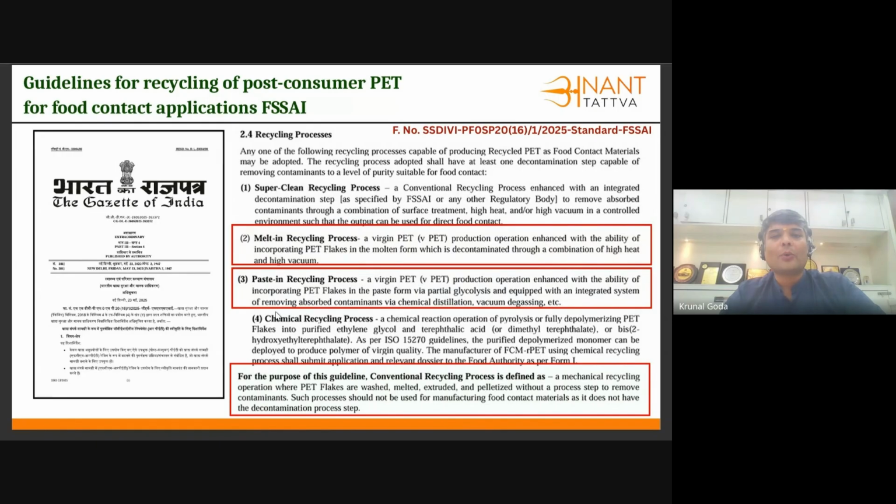Second, the melt-in recycling process: a virgin PET production operation enhanced with the ability to incorporate PET flakes in molten form, which is decontaminated through a process of high heat and high vacuum. Third is the paste-in recycling process, wherein a virgin PET production operation is enhanced with the ability to incorporate PET flakes in paste form via partial glycolysis, and equipped with an integrated system for removing absorbed contamination via chemical distillation, vacuum degassing, etc. Fourth, the chemical recycling process: a chemical reaction, operations of pyrolysis or full depolymerization of PET flakes into purified ethylene glycol and terephthalic acid or BHET as per the ISO 15270 guidelines. The purified depolymerized monomer can be used to produce a polymer of virgin quality.